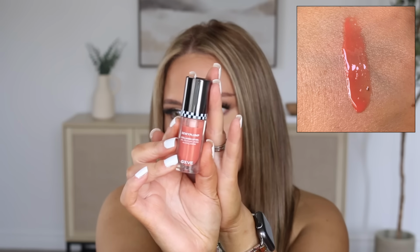Then I got a couple products from Give Beauty. We have the Dewy Plump Collagen Lip Gel, which I am already going through. Like, I love this color. It's in the shade Marigolds. And the way this makes my lips look is incredible. I did a try new makeup with this lip color. I was wearing it also in my April favorites video. Incredible. My lips look so juicy and shiny. This is one of my favorite formulas right now too.